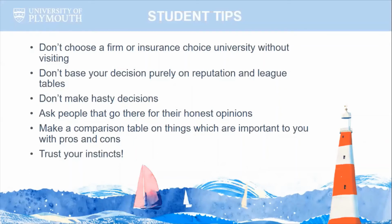They can be useful, but bear in mind some particularly high-ranking universities have lower student satisfaction, and also ranking will vary massively between subjects. So a middle ranking university might have a particular subject that's very highly ranked. So you should always be filtering by subject area when you're looking at league tables.